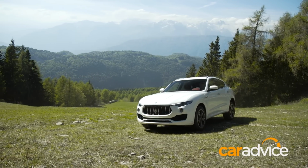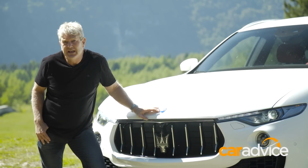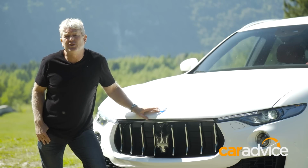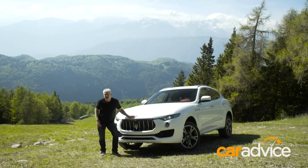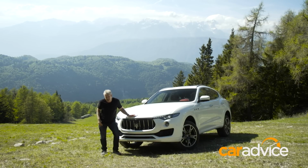As a first-time effort in the luxury SUV space for Maserati, the Levante is impressive. And because it offers something different to all its rivals, it's also guaranteed to sell. But how it stacks up against those rivals is something we're desperate to find out.